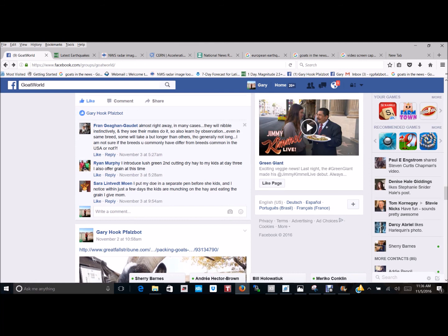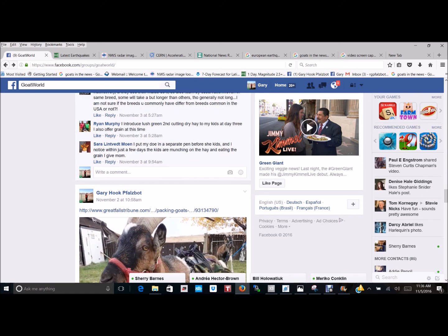Almost right away in many cases, they will nibble instinctively and they see their mates do it. So they also learn by observation, even in the same breed. Some will take a bit longer than others, though generally not long. I'm not sure if the breeds you commonly have differ from breeds common in the USA or not. So that's a pretty good answer there, Fran. I appreciate that.